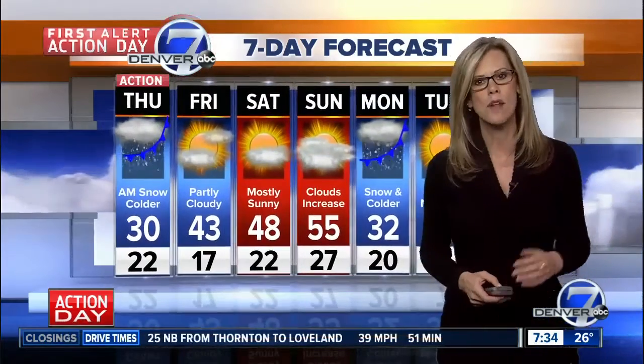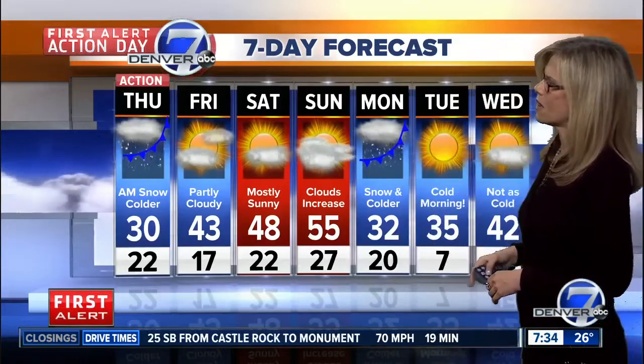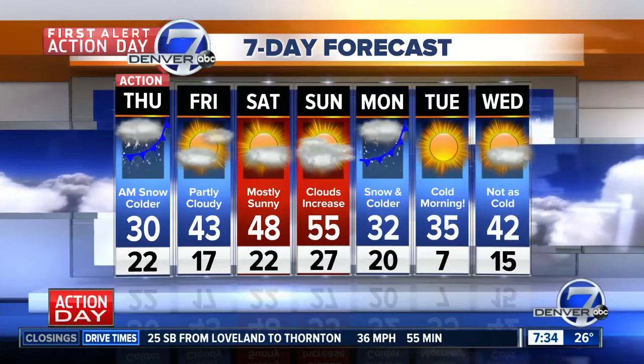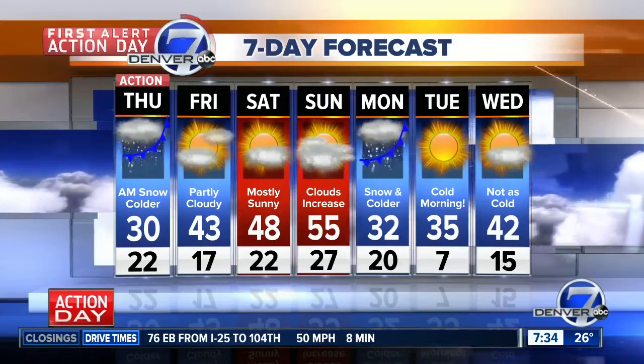We'll have 48 Saturday, 55 on Sunday. Some nice warm weather on the way. Temperatures above normal. And then another cold front coming through Monday. Pretty good pattern here, getting us at least some snowfall here for the Front Range. Highs in the low 30s, and then we'll be in the 40s by the middle of this coming week.